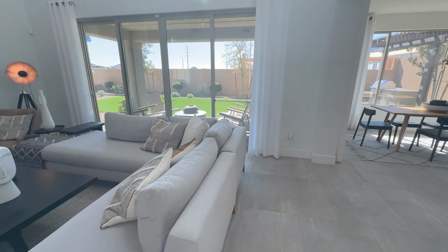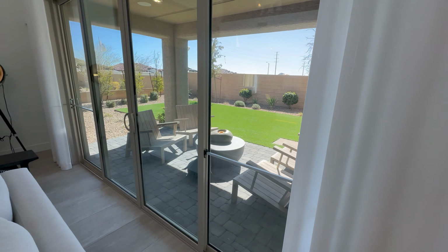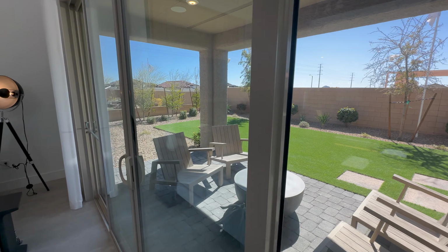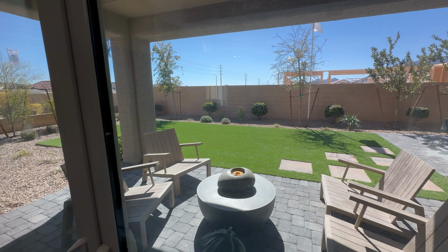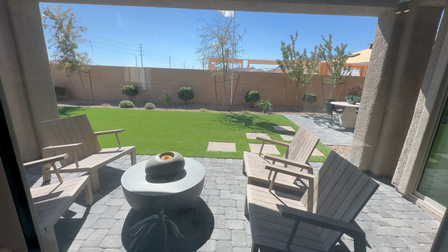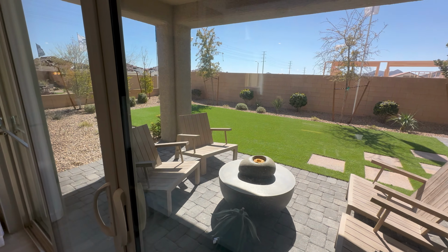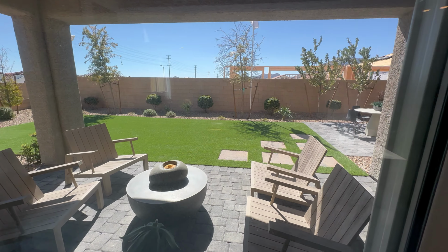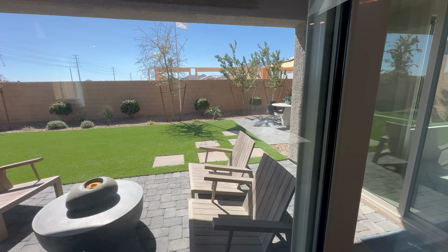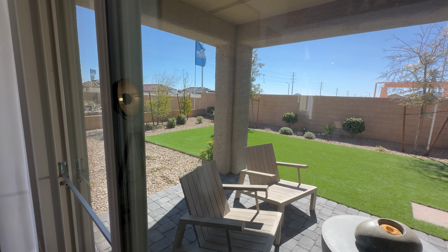Love that they put the sliding door leading to your covered patio. This covered patio is included when you purchase the house. There's plenty of outdoor space, perfect for unwinding at the end of the day, getting some fresh air, having barbecue on the weekend.